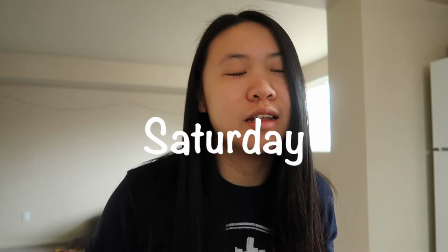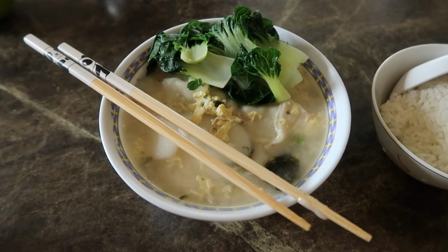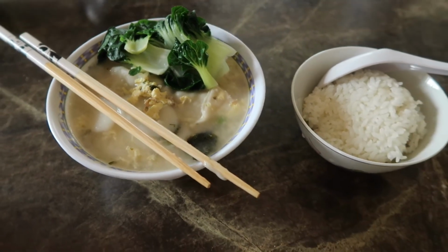Good morning, guys. It's Saturday, I think. Woke up kind of late, so I didn't eat breakfast this morning. It's like 11:30. Last night, we celebrated one of my friend's birthdays, so I have leftovers from that. And I had this Korean dumpling and rice cake soup, and it's really good. And I have some veggies that I made myself.